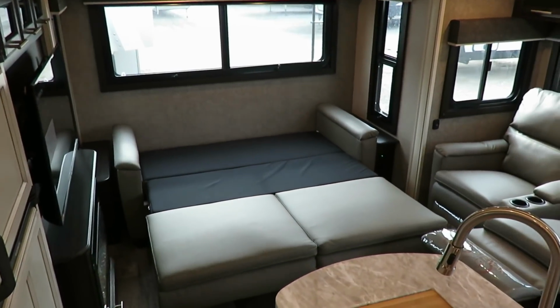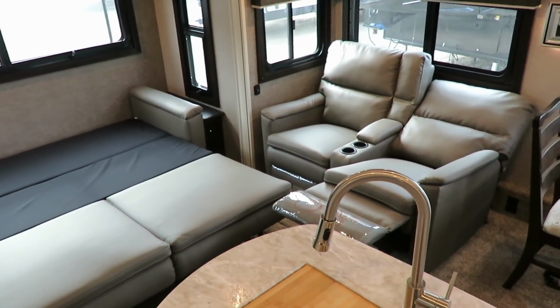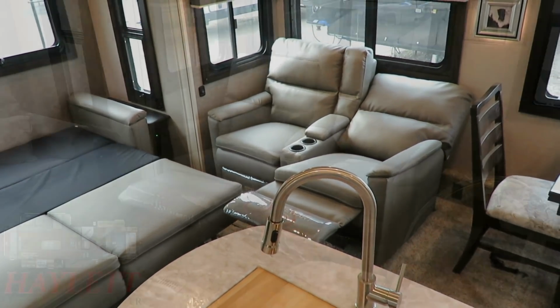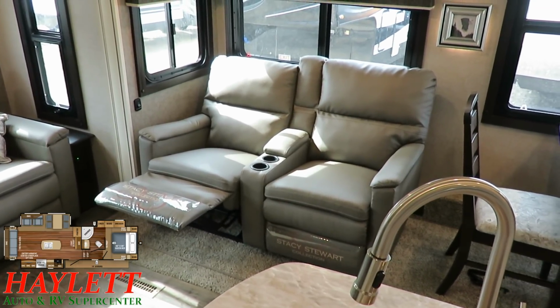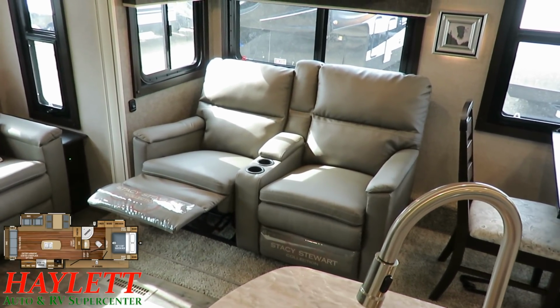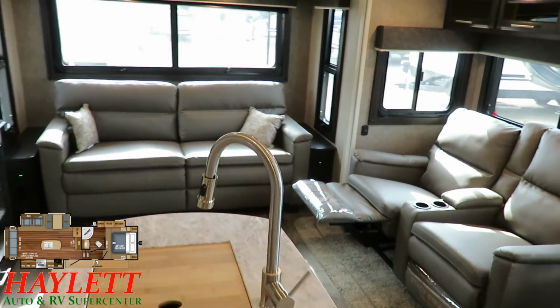One of the other neat things here, if we take a look, you see we've got a trifold sleeper sofa, but we've also got, again, that wall-hugging theater recliner, and with these, you might notice that the chair position nearest the dining area can still open for sleeping or function, which is a very nice thing. So it's a couple's rig that can sleep 4 or 5 very easily.